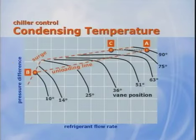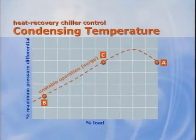The curves on the graph represent the performance of a typical two-stage compressor over a range of inlet vane positions. The dashed line that runs across the top and to the far left of the vane curve is the surge boundary. The important items to remember on the graph are point A, which is your design heat recovery operating point, and the unloading lines AC and AB. Now let's look at the graph with all the extra clutter removed. Here's the same graph, but now we're only looking at the two unloading lines and the surge boundary.